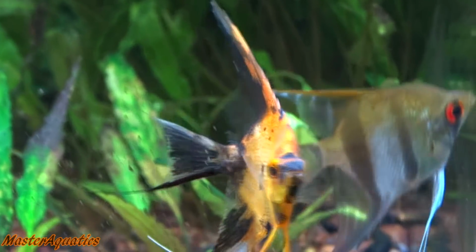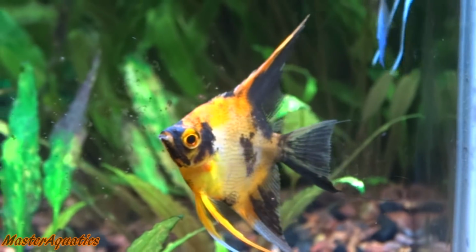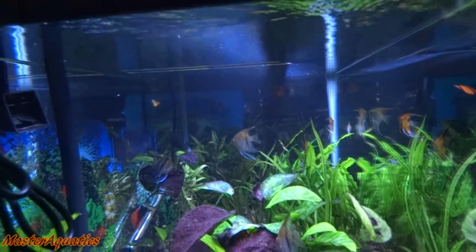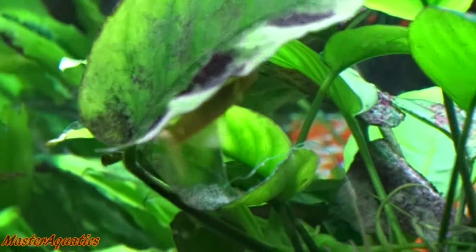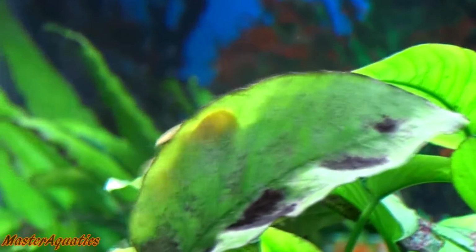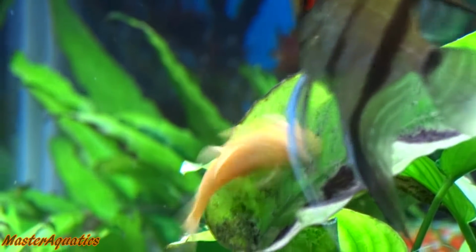Angelfish are very compatible with lots of other freshwater fish. You just have to take into consideration the size of the angelfish and the size of the fish that you would like them to be involved in the community tank with. So in this video I'm going to give you a few fish for examples that you can have with your angelfish. The first fish is the Pleco.